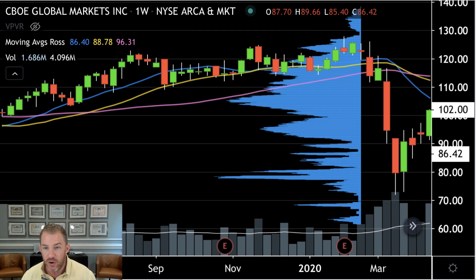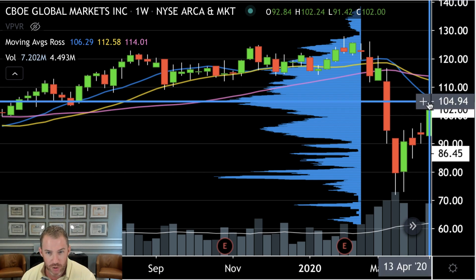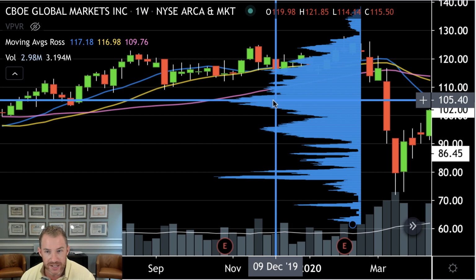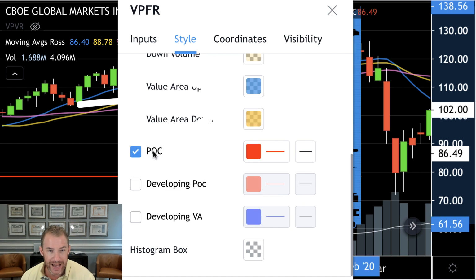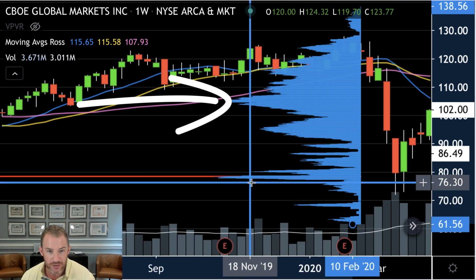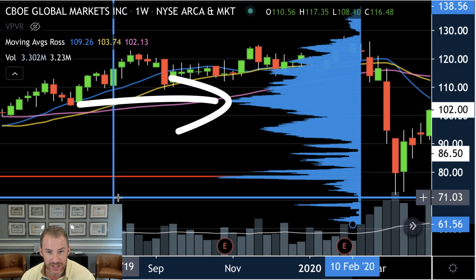How high can it go? Where's your next target? Your next target, the one where you're looking to get out, is the next high volume area above that. What do we see on our profile? Right here, around $105 per share. And in fact, the highest volume area is known as the POC, or the point of control. That was down here. The second highest will be right here.